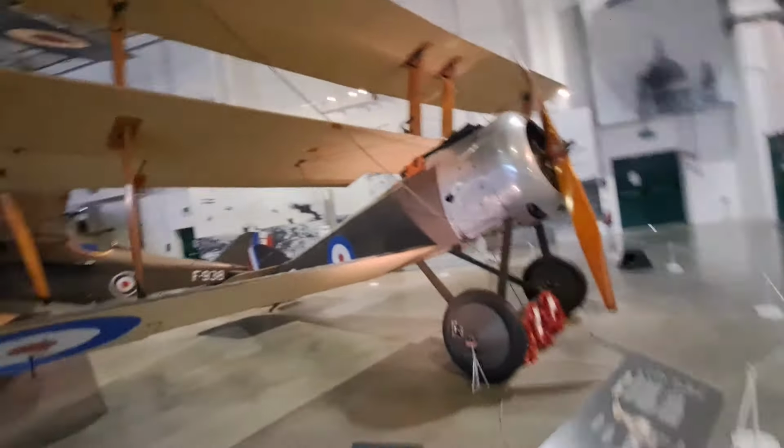Better view of the Southampton. This is a Westland Wallace Mark II fuselage. And this is the Thompson refueler. We have the Hawker Typhoon. As you can see, it has D-Day markings. It is also the 80th anniversary of D-Day this year. I'm going to an air show for that. Little teaser for air show days, so lucky you.